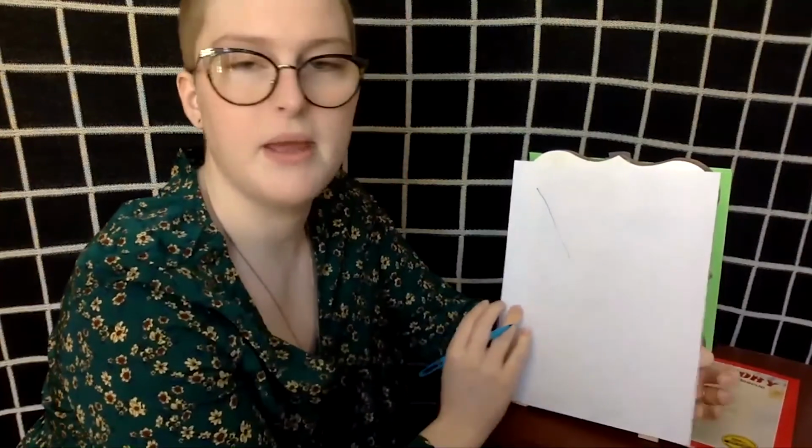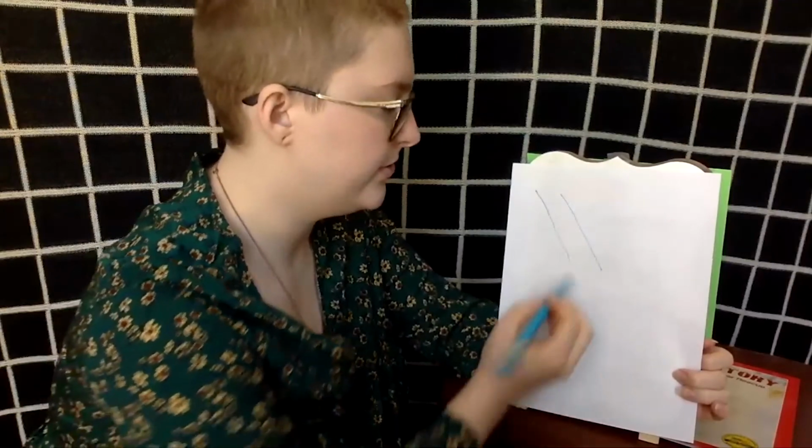You are going to start at the top and draw down and right at the same time. So you're going diagonal. Oop, my paper moved while I was trying to draw. So let's try it again. You start at the top and you move down and to the right, just like that, down and to the right.